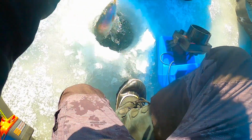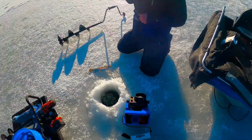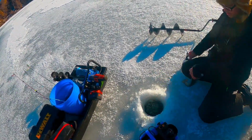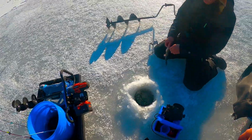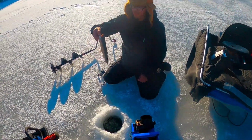This dude, it's big. Rainbow. Dude, this thing was fighting so freaking hard. The rainbows hang out close to the top of the ice. Yeah, they're weird. I've noticed that, because if I'm on the bottom and hurry and reel up, I see one. Dude, this thing fought like a champ though.